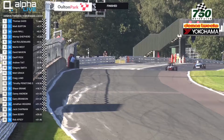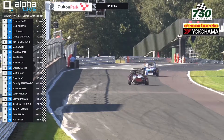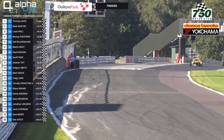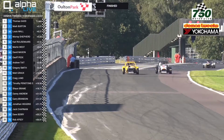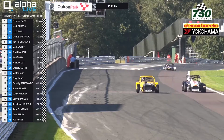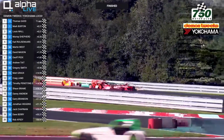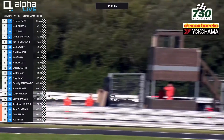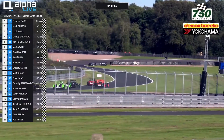Absolutely fantastic. There were great battles throughout the field, but we couldn't really watch them. So Gadd, Burton, Wall, Shepherd, Roysenars, West, Mason, Peake in that leading queue. Then we had Andrew Tate and Greg Smith, Matt Grow, Craig Land, Tim Penstone Smith just beating Sean Brame. Danny Andrew didn't have a great return, did he? But he had a good battle there with Gary Brandon and Jonathan Higgins. And as I say, these battles we weren't really able to watch because the battle for the win was so intense. But as always in Locost, great battle all the way through the field.